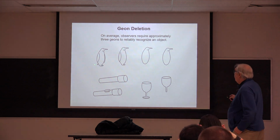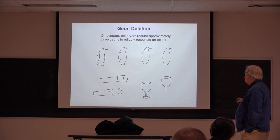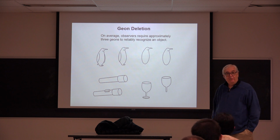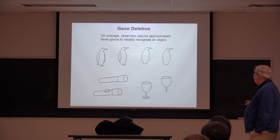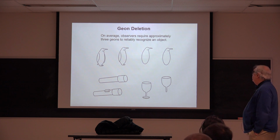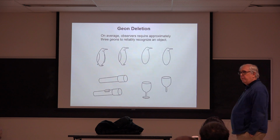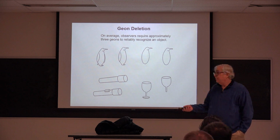And so here we have a penguin where you take out the tail and one of the wings, and here you take out the feet and the other wing, and here you take out the eye. And so the question is, how many Jions can you delete and still be able to recognize the object as a penguin? We can do a similar thing with a flashlight or a wine glass. And one of the things Biederman found is that as long as you have about, in most cases, 3 Jions is enough to specify an object uniquely.